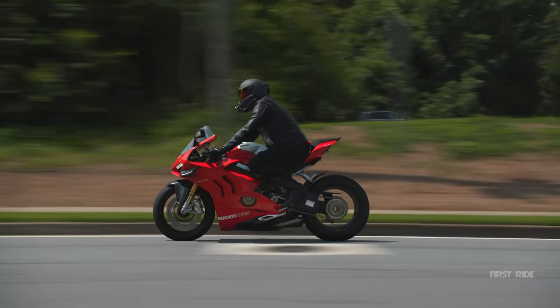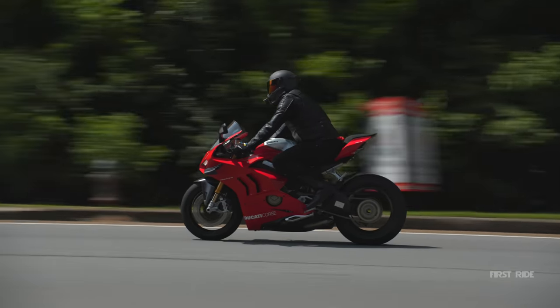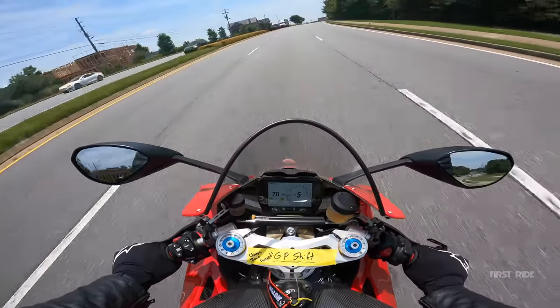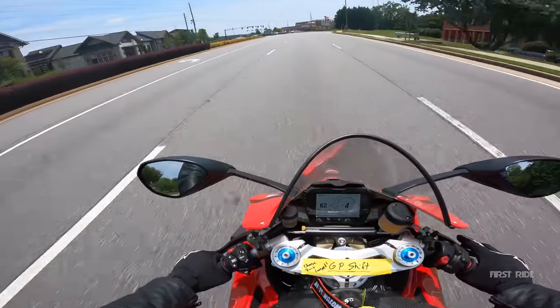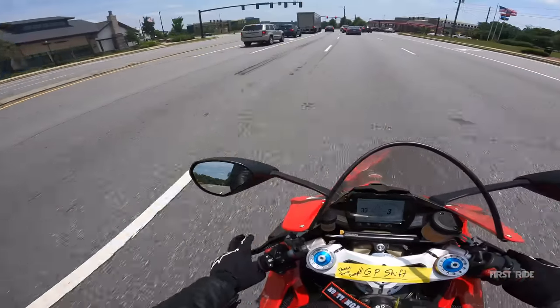My goodness, just power ready to go whenever you're ready. And then going back and forth, I can already feel those winglets working. We're only going, what, 70? Bro, I cannot wait for the highway. You get all of the lightweightness, but then you get the pros of having a heavy motorcycle with the winglets.